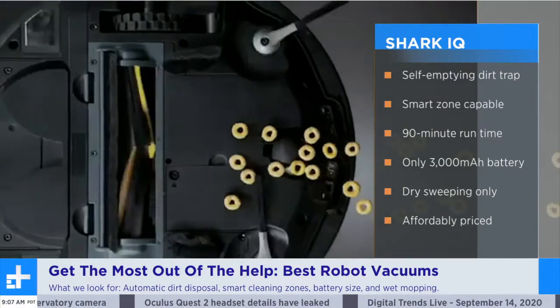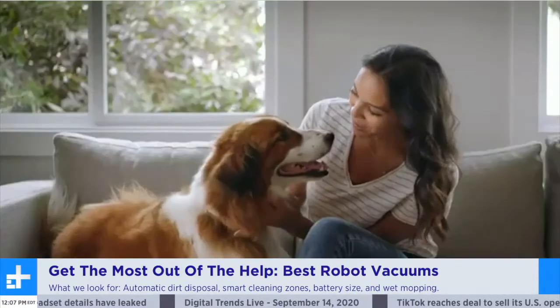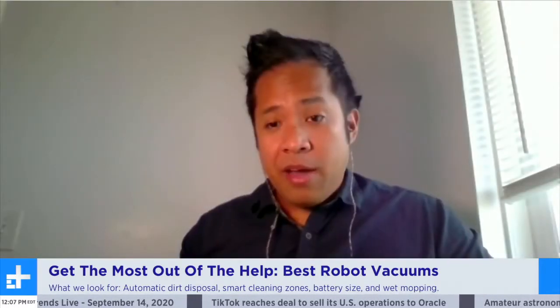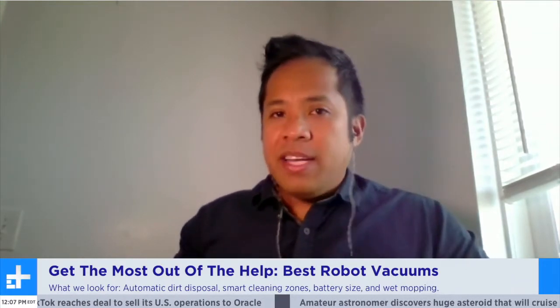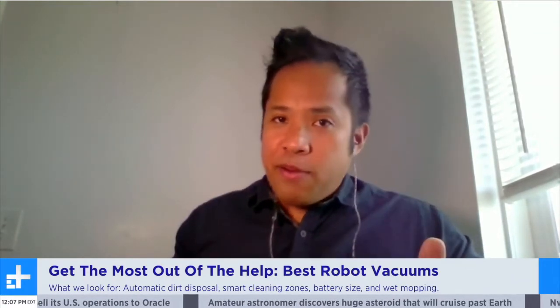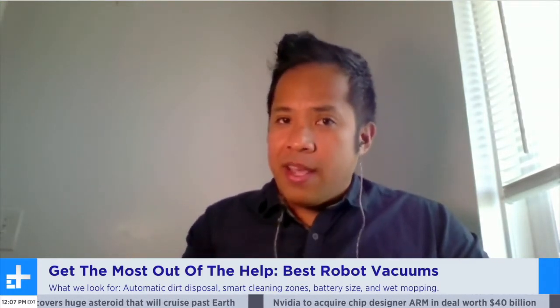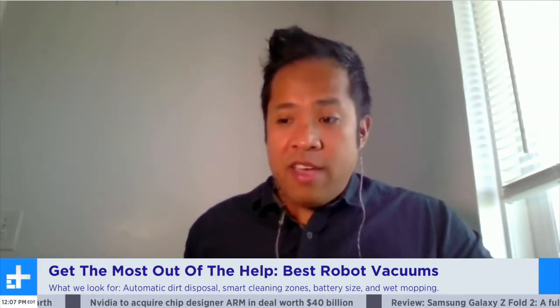You could also set up zones so that the robot knows where to go, so it can be far more efficient. It does have a lower capacity 3000 milliamp hour battery. So that means the runtime is a little bit less than the others, about 90 minutes. But the nice thing about robot vacuums today is that they're intelligent. If their battery's low, they'll go back to the home base, charge up a little bit, just enough to get the rest of the cleaning done, and then go back to where it left off and complete the entire cleaning.